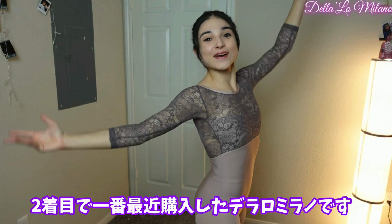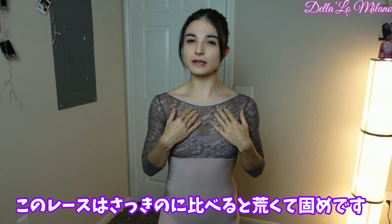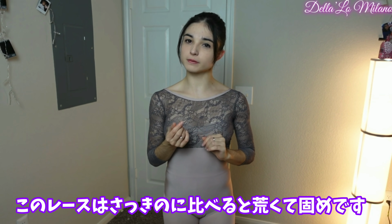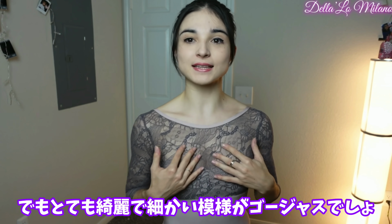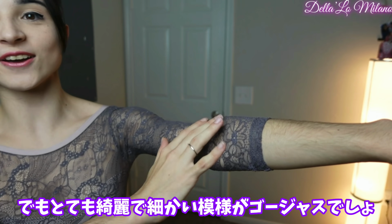Ta-da! My second and most recent Della'lo Milano leotard. This lace, it's a little bit more rough than the previous lace. It's a little bit harder on the skin, but still is super beautiful. All the details are gorgeous.